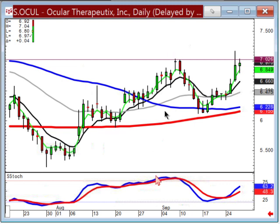Stochastics are 12, 3, 3, slow stochastics. And again, the stochastics are just an evaluation of where you are in the trend.